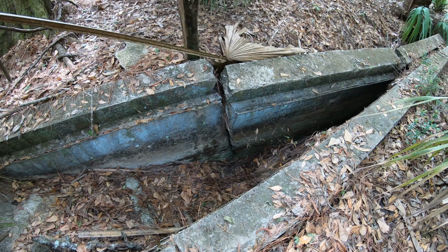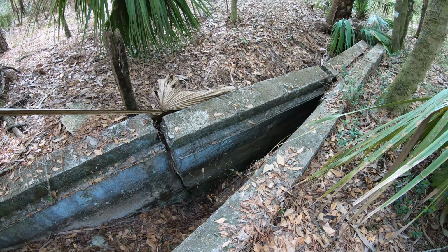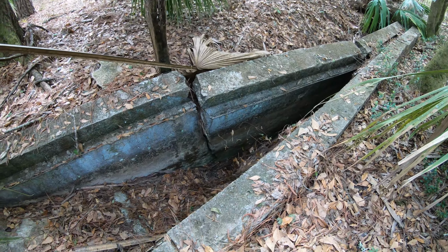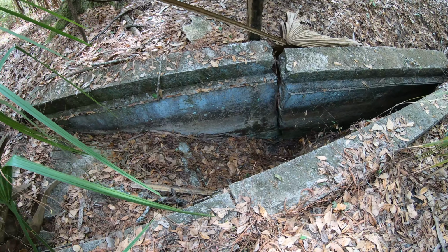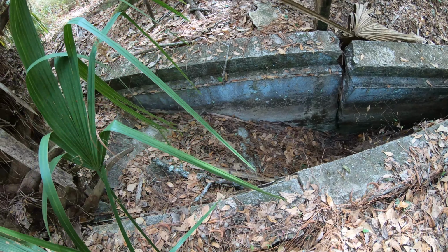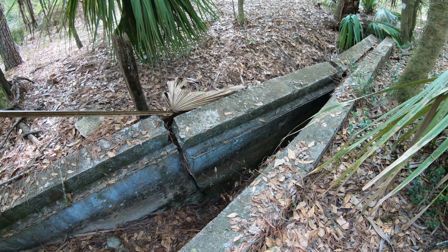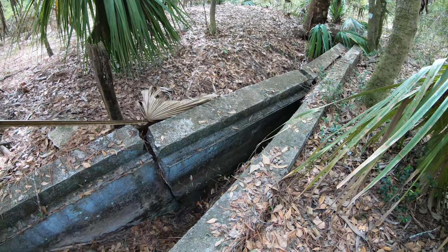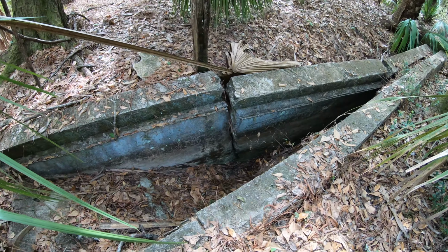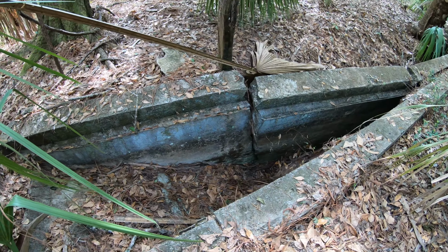Probably about 6 feet deep or so, and may have been deeper, it's just filled in. And cattle would be brought into these areas and dipped into a solution in the vat there. And it would help get rid of the ticks on the cows.